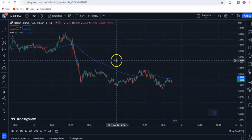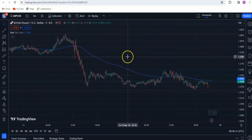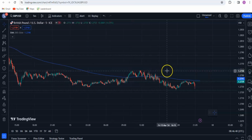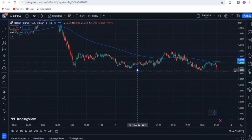So support and resistance. Let's start with support. What is support? Support is a region which the price will reach, and it's going to find balance. From that region we'll be expecting the price to retrace back up. You understand? So to draw your support line, let me make some examples. I'm going to draw a few lines right now so we can check it out.